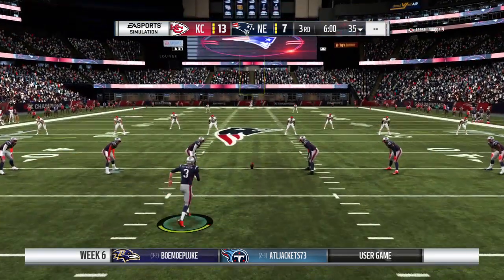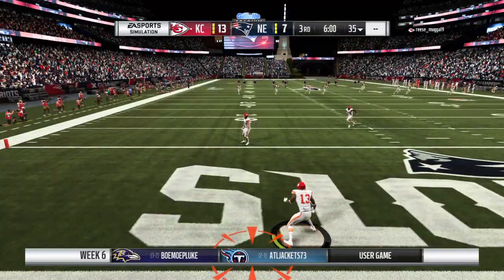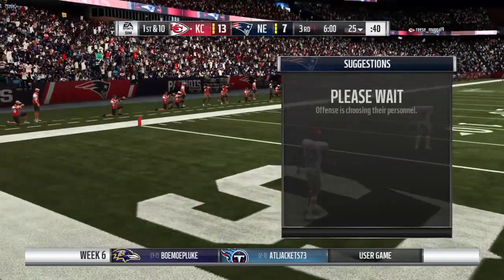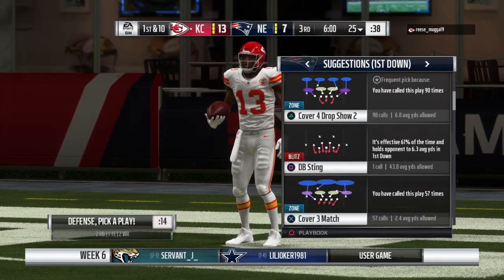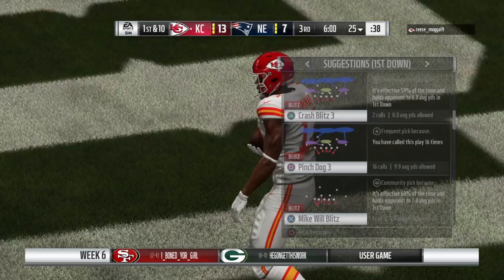All right, Coach, thank you, and we welcome everyone back for quarter number 3. Here comes the Chiefs offensive unit as they'll have it to begin quarter number 3. They have the lead. Now they'll be looking to extend that lead.